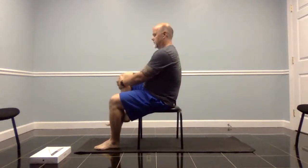Now then, we're going to take, you can choose whichever leg you like. It doesn't matter which one you start with. Just remember which one you start with. We're going to start by taking our hands to the front of one of our knees and pulling it in towards us. Still sitting up nice and tall. You don't need to rock back into that backrest on that seat, all right? So just keep it nice, straight, tall spine and pulling that knee into you.